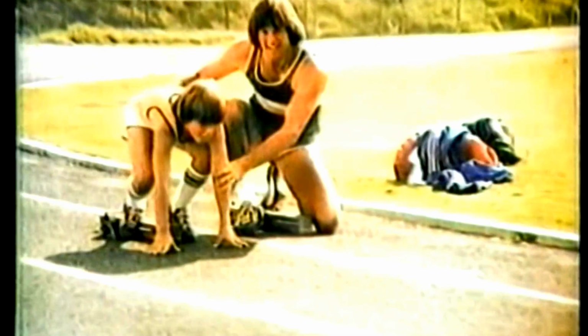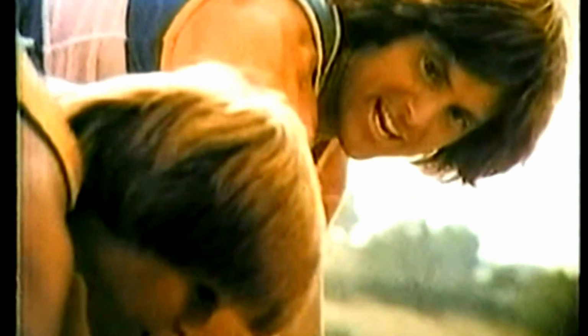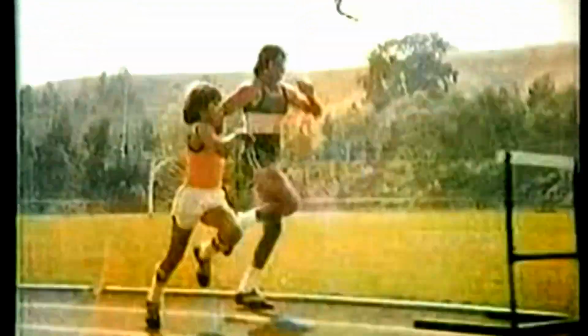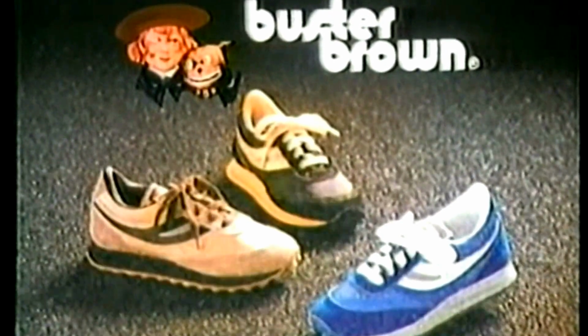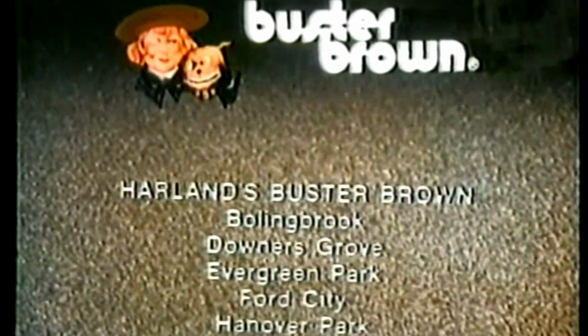I'm Bruce Jenner, and I know a lot of races are really won at the starting blocks. Ready? Go! They're won with proper form and shoes. Bruce Jenner shoes from Buster Brown, with reinforced toes and padded tops. Bruce Jenner shoes! Don't buy them because my name's on them. Buy them because they're Buster Brown, the neatest shoes on the block. Get your free Wildcat iron-on at Harlan's Buster Brown.